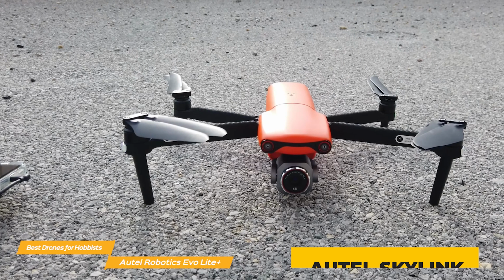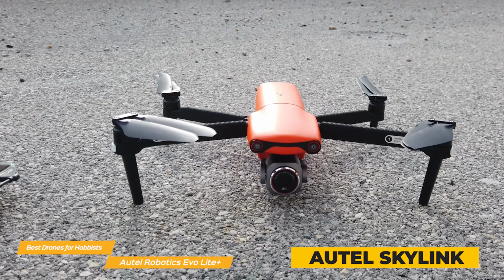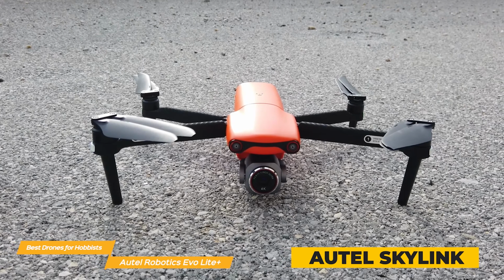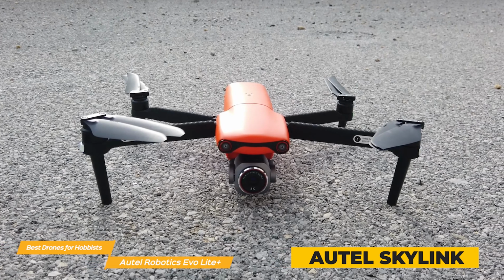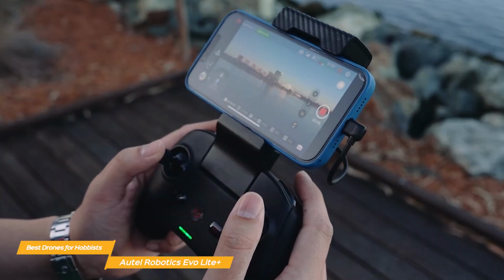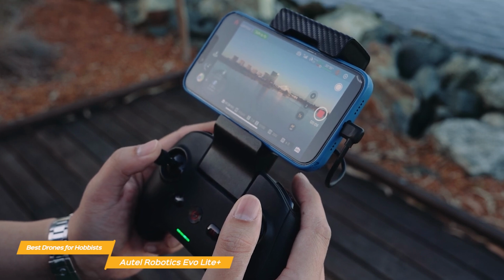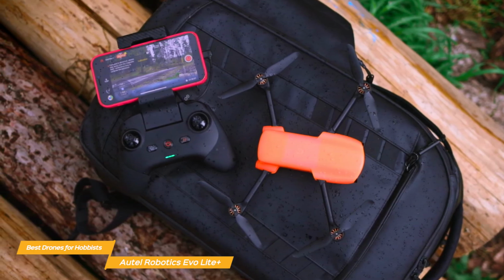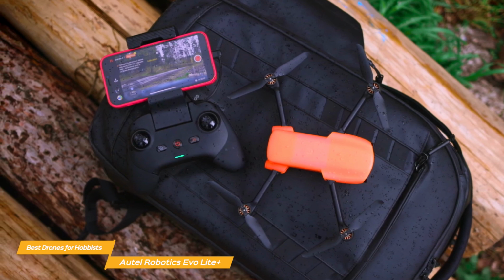It's also equipped with Autel Skylink, offering a transmission range of up to 7.4 miles and live video feed at 2.7K resolution. The remote controller is also nice and comfortable and was designed to be ergonomic and intuitive, and with the built-in OLED display, you'll be fed flight data even without connecting to a smartphone.